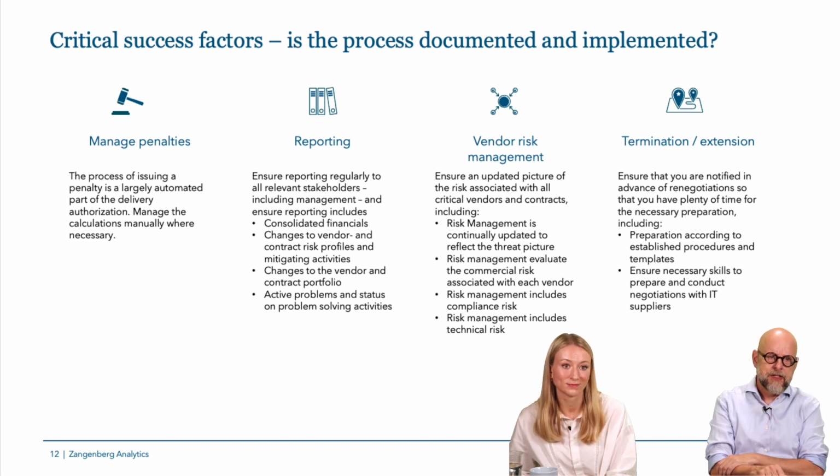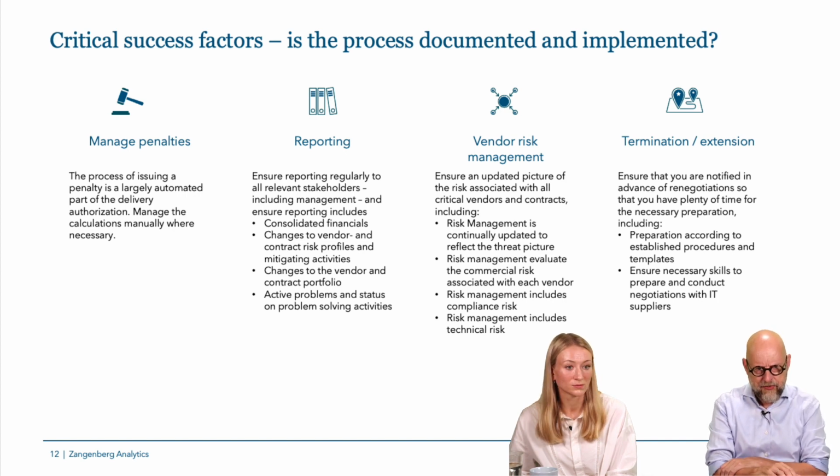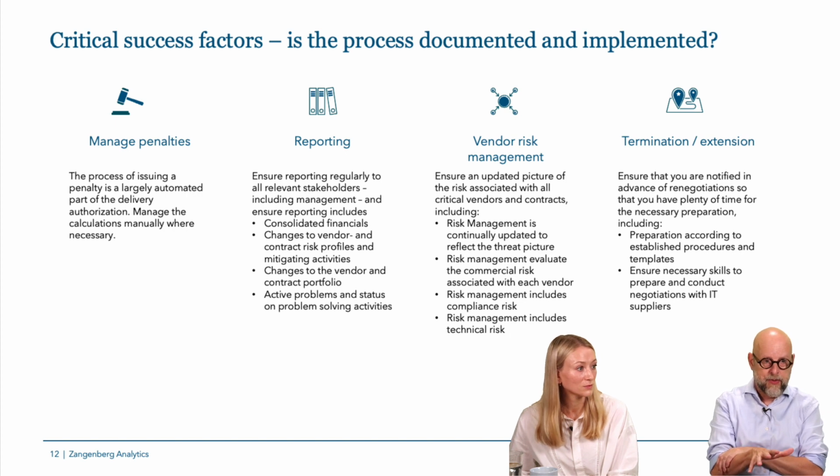And in many cases you'll find out too late that you need to extend a contract. Don't be in that situation. Make sure that you are notified in advance by your system and reporting, and make sure that you have time for preparation and negotiation.